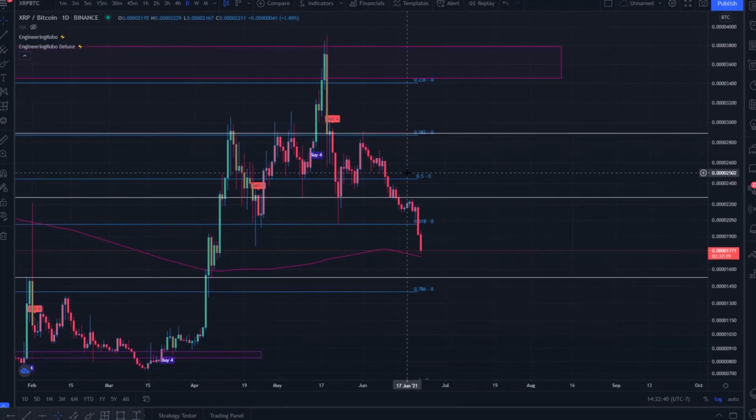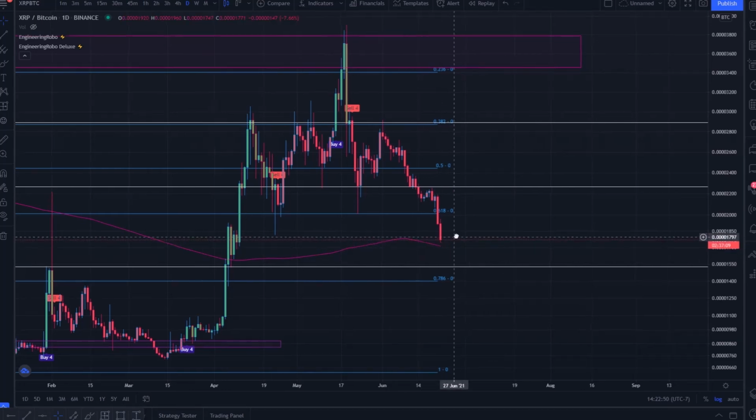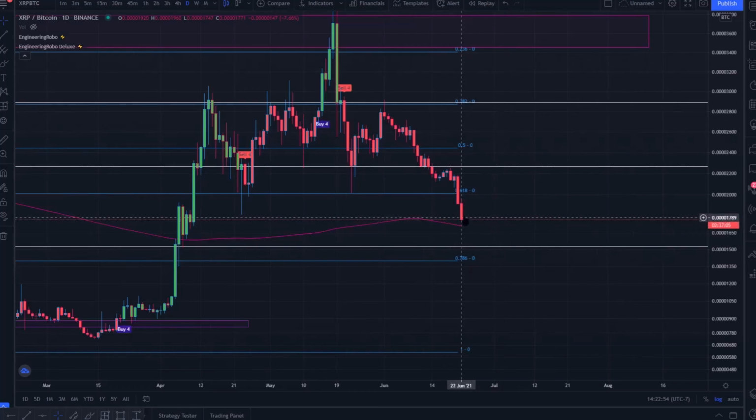And I do believe price action will eventually make its way back up to that range, although it's looking like it's going to take some weeks to find our way back up there, as we do appear to be still looking for support. Interaction with this 200 daily moving average against the price of Bitcoin is going to be very pivotal moving forward.